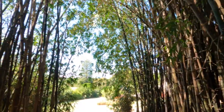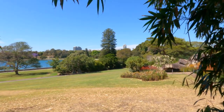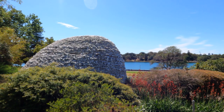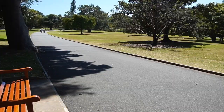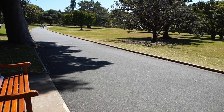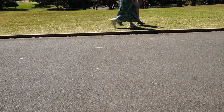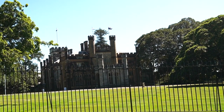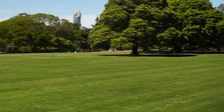Let me choose some bamboo here. That little hut is made of stones. Lots of chairs or benches to sit. It's not chaotic. I notice a lot of local people either jogging or walking, talking business. Maybe they're on their lunch break or something. This is the Conservatory of Music. It's an open space.